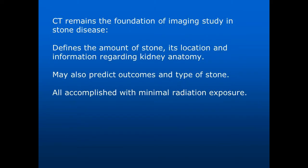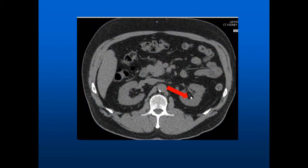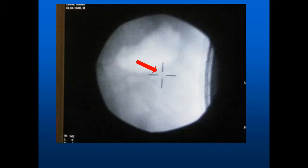CT remains the foundation of imaging study. It defines stone burden, tells you where it is, and gives you a pretty good idea how to get to where you need to be. Here's our CT scan again, and here's a stone that has caught our attention. So there's what the stone looked like on a plain X-ray. And this now is the stone on the image of the lithotripsy. So we now have this stone in focus, and now we're going to, quote unquote, blast it.